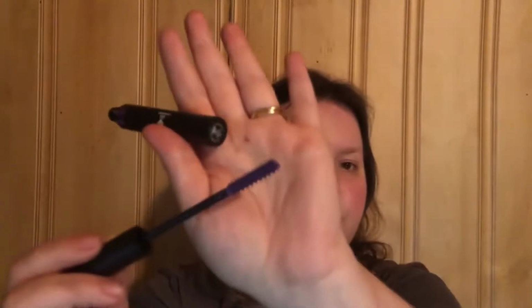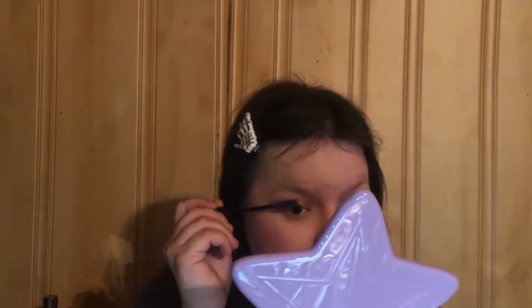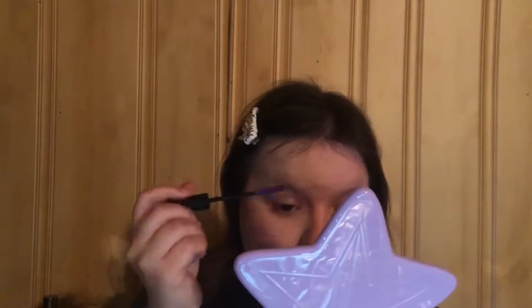So I'm gonna start with purple. This is what the applicator looks like. I didn't curl my lashes or anything like that, I'm just going straight in. I definitely feel like it added volume to my lashes. But this purple isn't as intense as I thought it would be, color-wise. So I'm gonna let it sit for a second and put on a second coat in a minute.